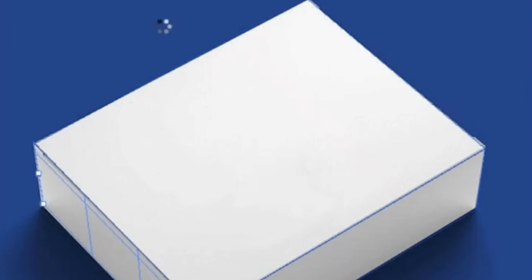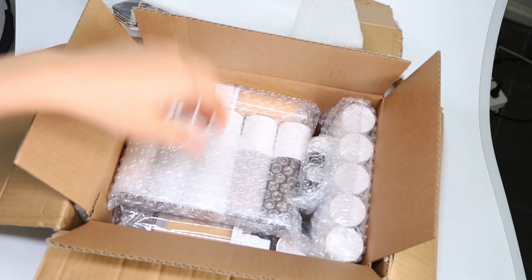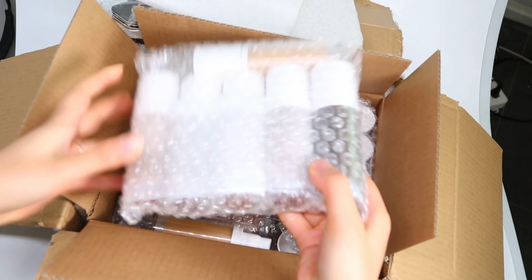Then, it's time to place your bulk order. And that's it. You're on your way to building your own amazing brand, and soon you'll be selling your products to eager customers. Easy, right?